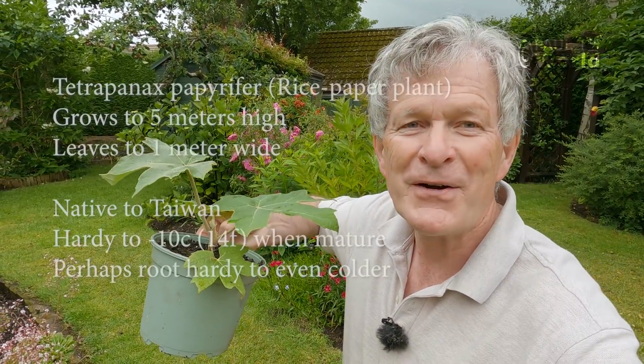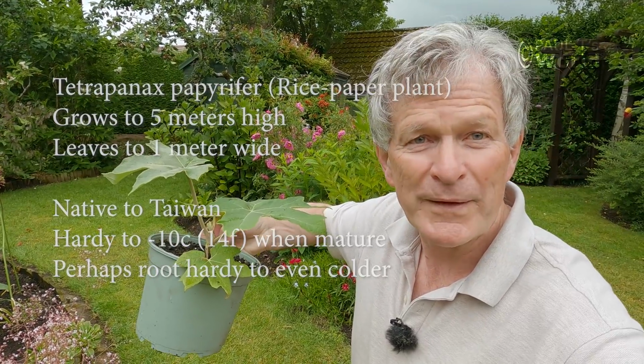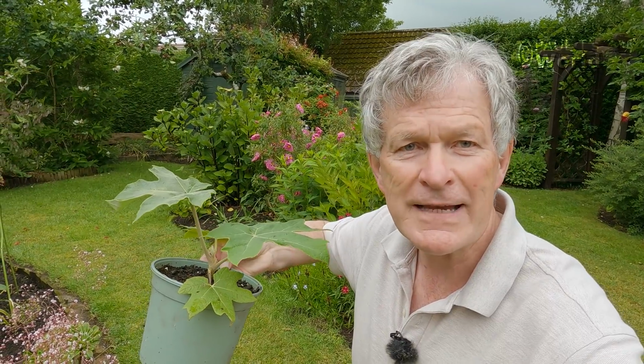And I nearly forgot, the best till last. Is it the best? I don't know, but it could be the biggest, and let's see what it is. Here we are. I've actually got 3 Tetrapanax, and I swapped them for cannas and Brugmansias, and so I've got 3 Tetrapanax. So I'm very excited about those.